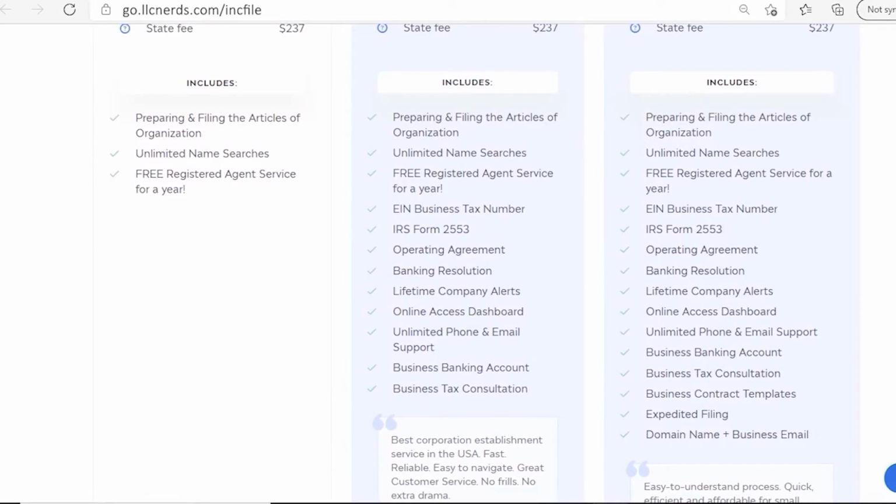Every year, Tennessee LLCs are required to file a state annual report. This report is essentially an information update of your file so that the state knows who is now in charge and how to contact your company.